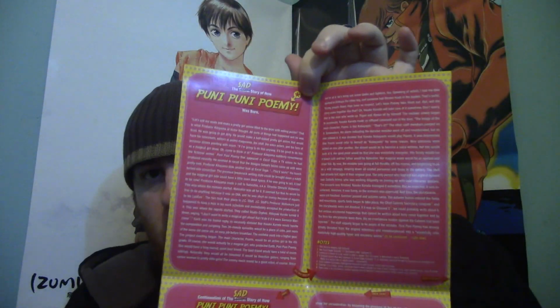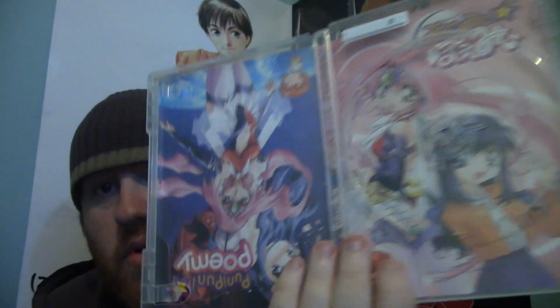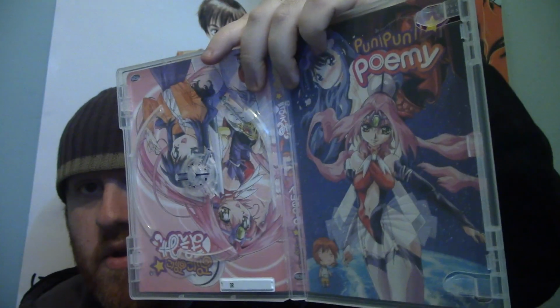So yeah, might as well, since we're here. We've got the poster, and then a bunch of behind the scenes stuff, a whole crap load. Then there's a pop the disc off, got some reversible artwork on the inside. It's kind of nice. So yeah, Puni Puni Poemi. I don't know how good this OVA is and how funny it is. I have no idea, but happy to own it. It was a really nice surprise.